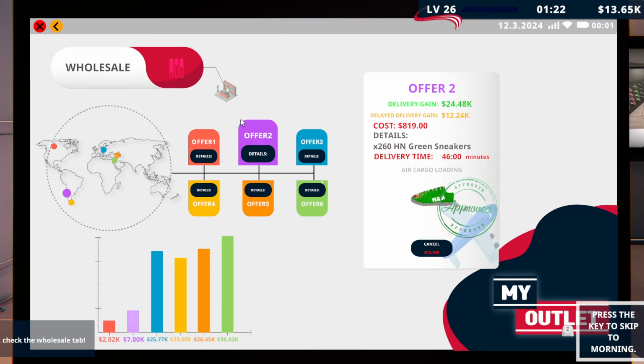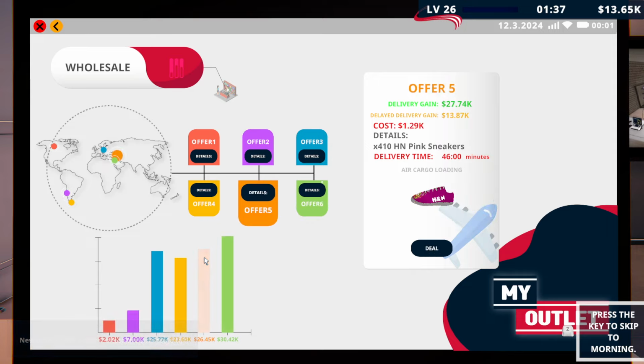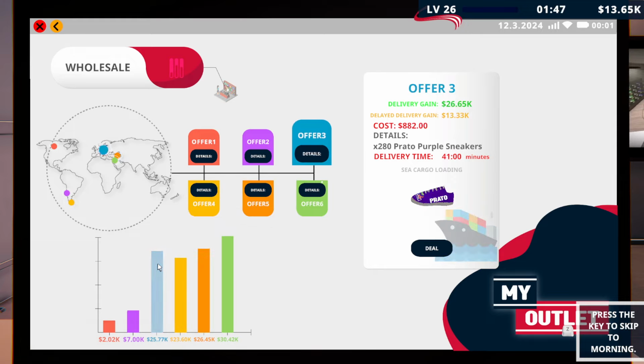So now we're going to go to wholesale. We got a $30,000 order. It's going to go to the airstrip. 610, that's also going to the airstrip. That's going to the airstrip. Oh, okay, cool. This is going to the sea. So I'll do that for 25,000. That's the same as 30 to me. I'm good with it. And we only need 280 purple sneakers.